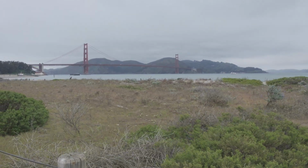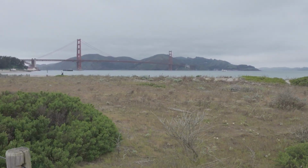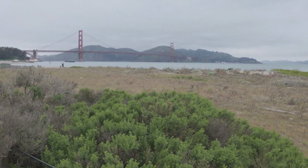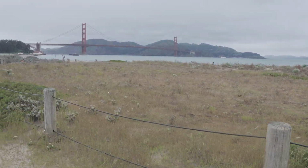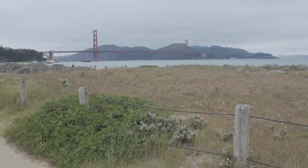And sure, if you want to go for a swim, you are allowed. Do be careful, there is no lifeguard on duty. You swim at your own risk. So it could be kind of dangerous with these tides, but you're welcome to do so.